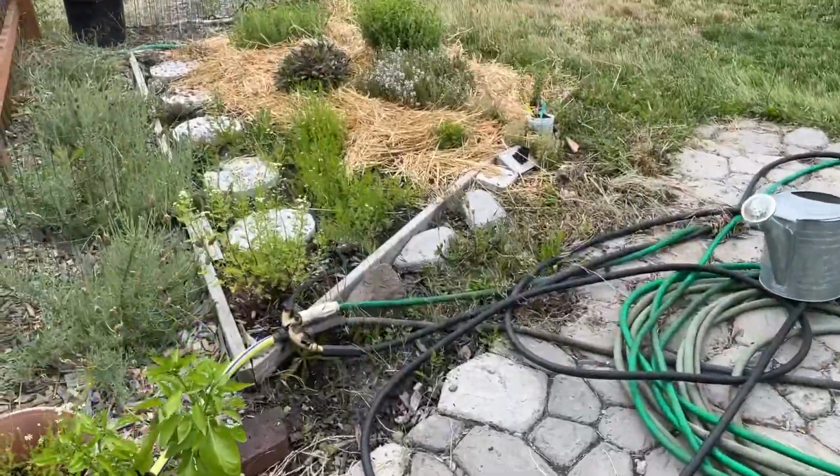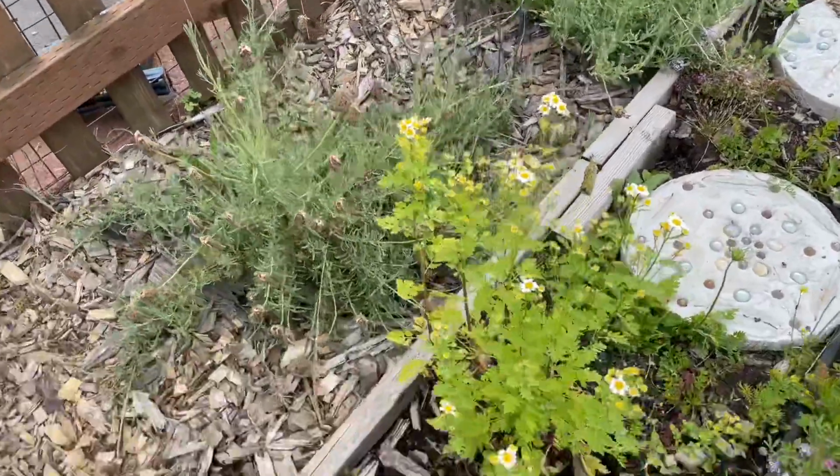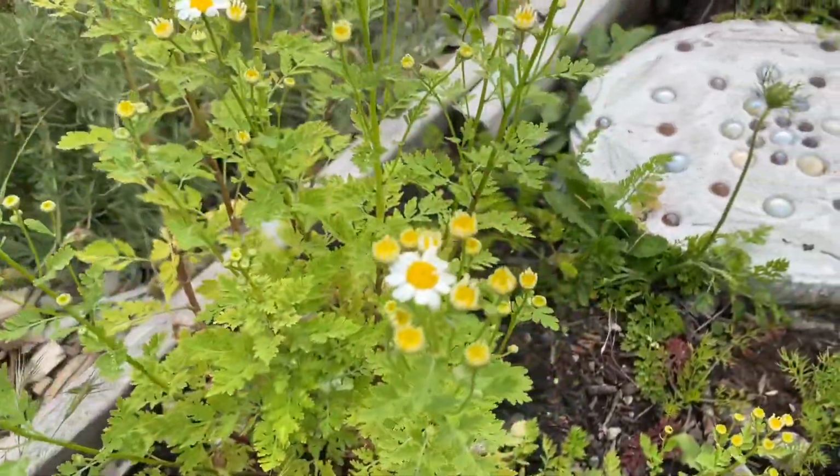And over here, oh, my feverfew is blooming just today. Let me get up close. Oh, aren't they pretty?